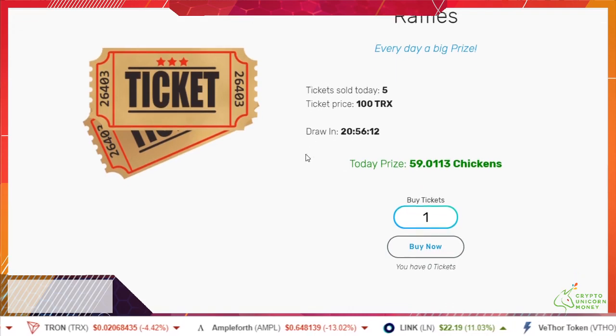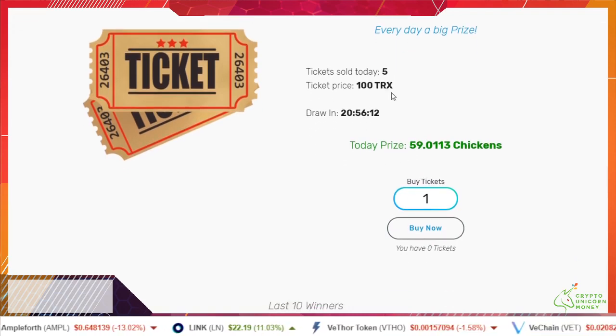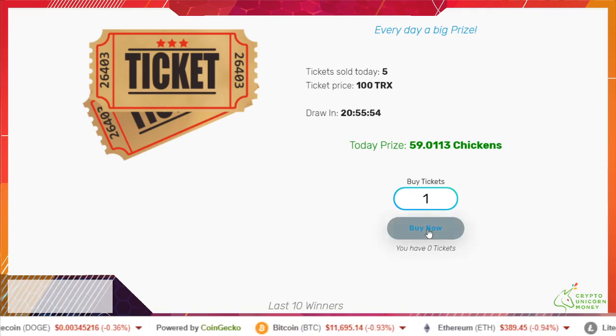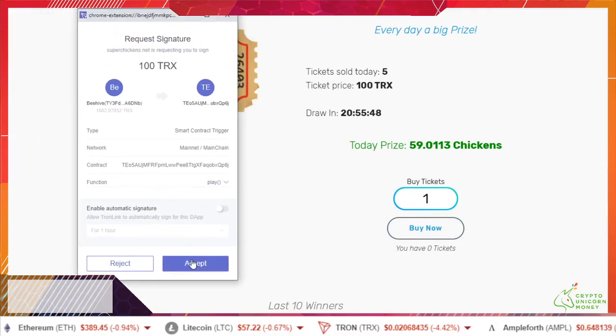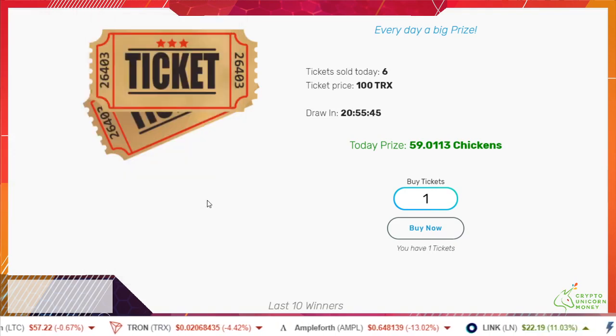They do have the raffles. So right now 5 tickets have sold. It's 100 TRX. So I mean, 1 in 5 chance, or 1 in 6 chance will get you 60. You know what? I have never bought a ticket. We'll buy 1 ticket. So now it says I have 1 ticket. We'll see if I actually win. I like to gamble every once in a while. It's only 100 TRX.